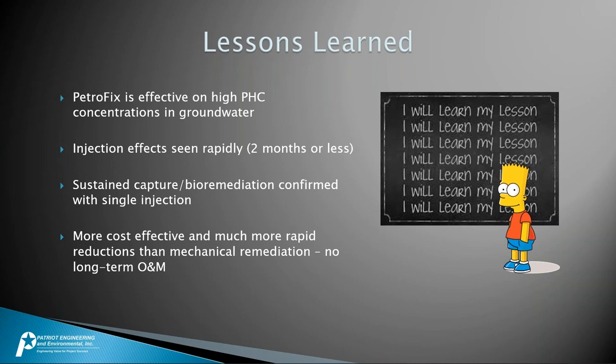We took care to make sure the PetroFix designs were conservative. We stuck to the spacings that were recommended in the design, and it's always tempting to move the spacing out a little bit, get fewer points, and reduce the cost, but that's not a good idea. The design in the PetroFix spreadsheet is good. It's conservative, but it's based on reality. And if you play with it too much without really good site-specific data, such as a pilot test, it may not work as well as if you just use the estimates that are in there.